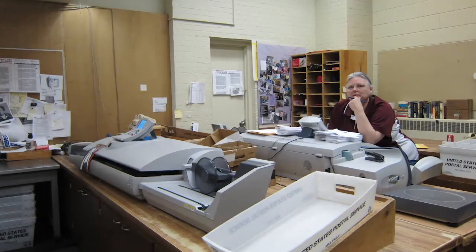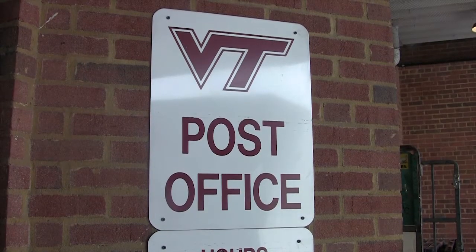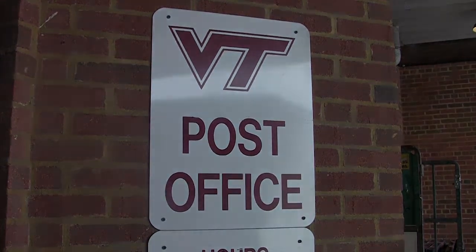The printing and mail services staff are looking forward to working together to provide improved services to our campus customers in support of Virginia Tech's educational, research, and outreach missions.